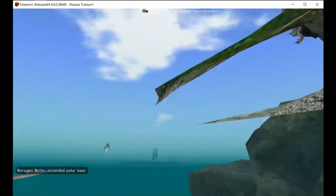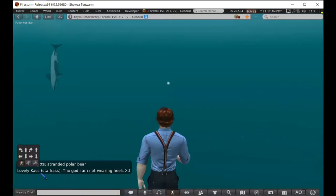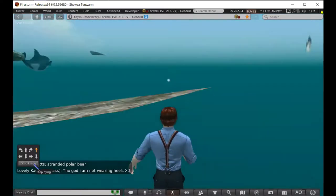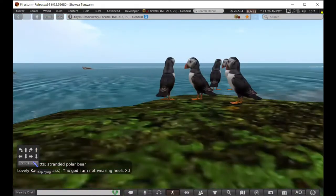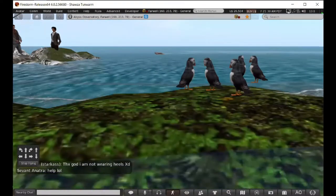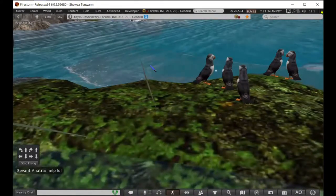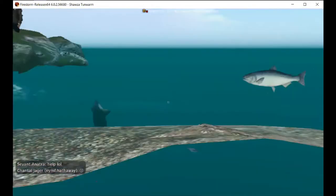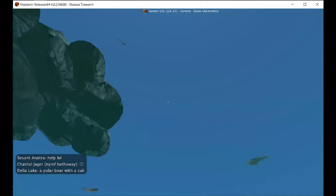Yeah, a stranded polar bear with a cub. And it's questionable whether that cub will survive. Polar bears can swim, of course.